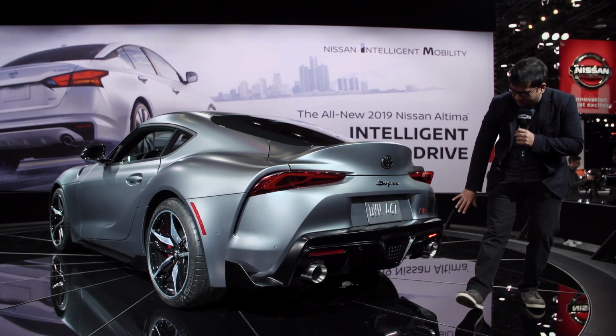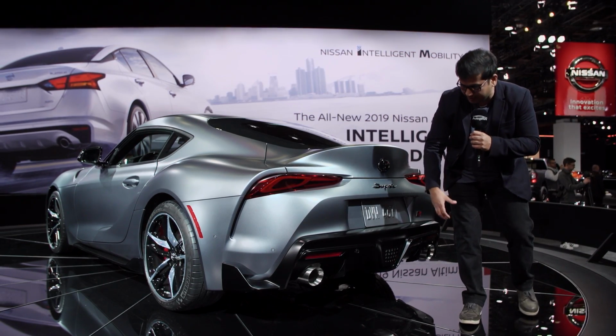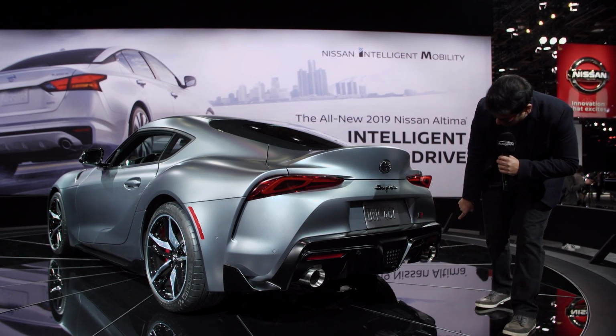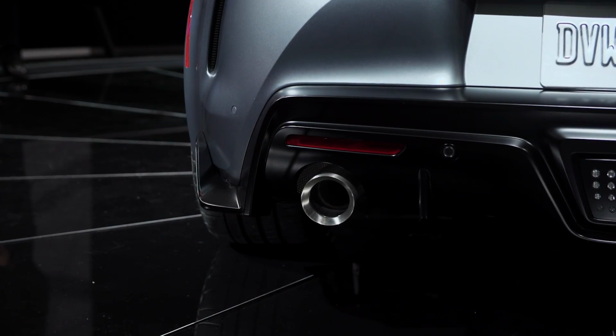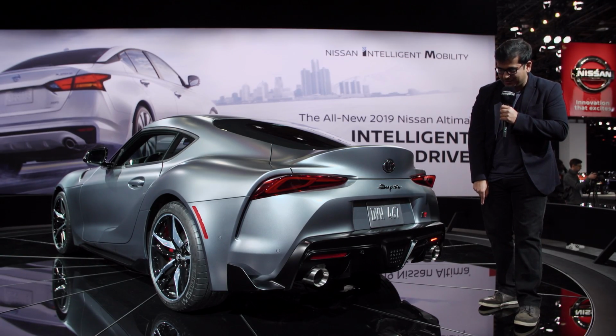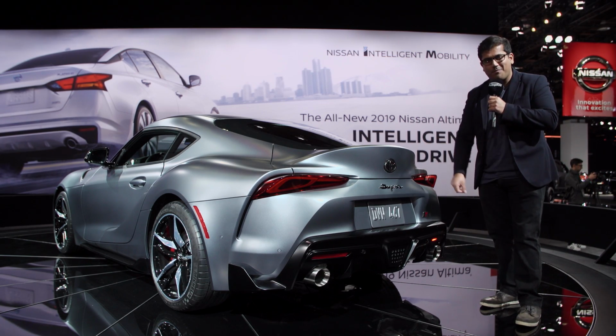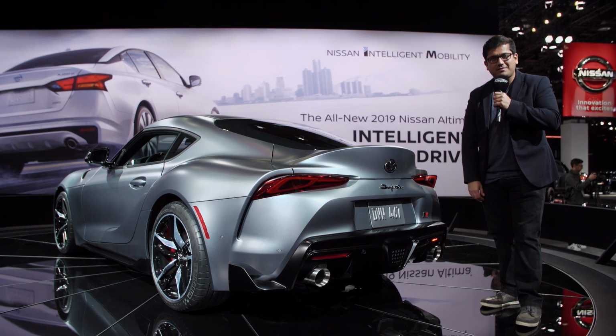Down here, the rear diffuser is also really aggressive, very sporty, and of course very functional as well in terms of aerodynamics. Two large exhaust tips, and of course, I love that race car style light as well. And it just makes me so happy to see this name and this logo back on a car again. What about you guys? Let's look inside the hood of the new Supra.